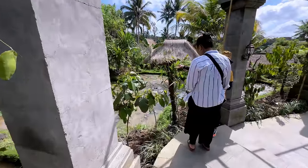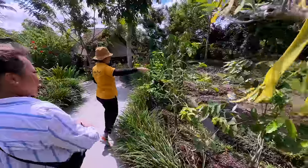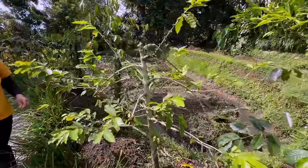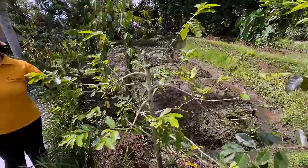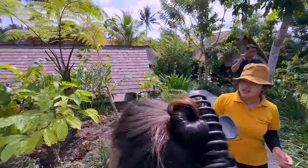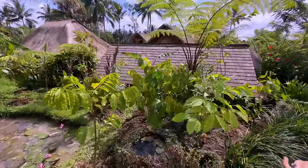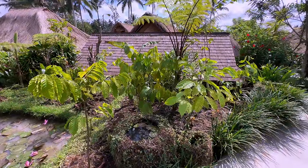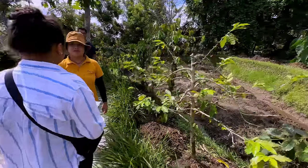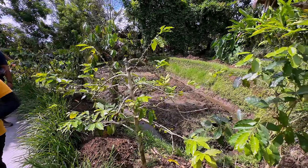This one is still young, so they don't have the fruit yet. This plant is Arabica coffee. We grow two types of coffee in Bali. This is Arabica, and beside you, there is Robusta. Nice. You can see the difference from the leaf. Robusta is quite bigger, and Arabica is a bit smaller. But we grow a lot of Arabica here because the quality is good. Even the taste, more people like Arabica coffee. It's not stronger, less bitter.